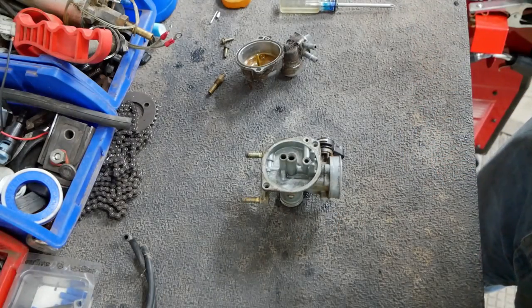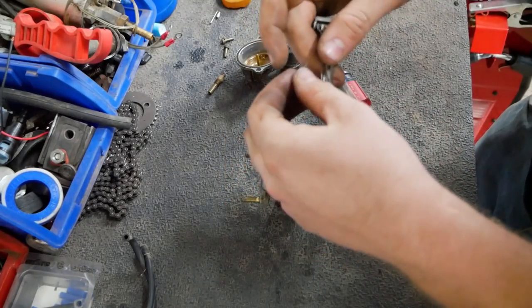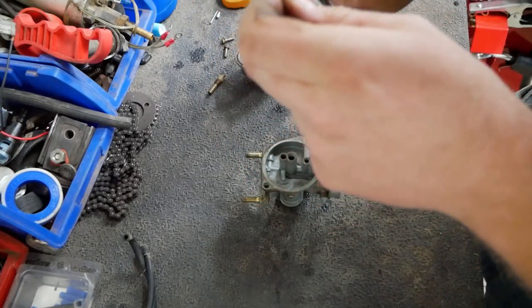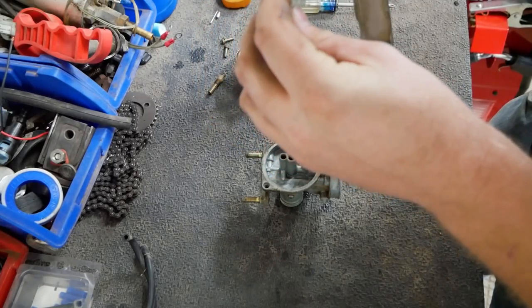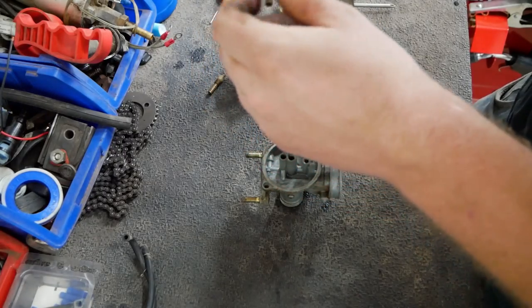Idle jet is plugged. So this is a nice little tool I have for cleaning these small engine jets. Go get yourself a set of torch tip cleaners and fish them through these jets. Make sure you find the right size, obviously. Or if you want to overfuel something, make sure it's the wrong size.